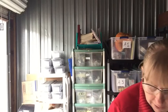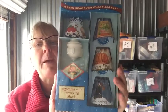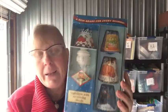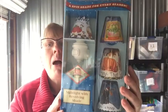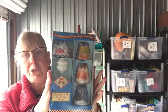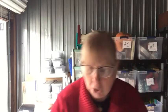$32.19. Let's see. I bought these spin shades not that long ago. I think I paid $2 or $4 for them, and it's like a little night light you plug in, and these shades have slots in the top, and the heat makes them spin. These are 4 seasons. They're just cardboard. I don't get it, but anyway, it was complete, and I sold this for $32.19. And then finally, I think the last thing I sold was these invisible fence.